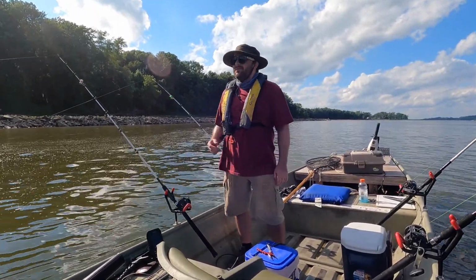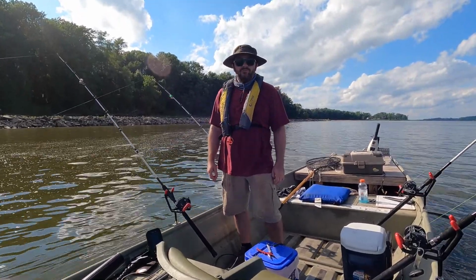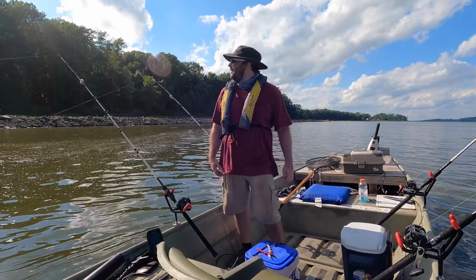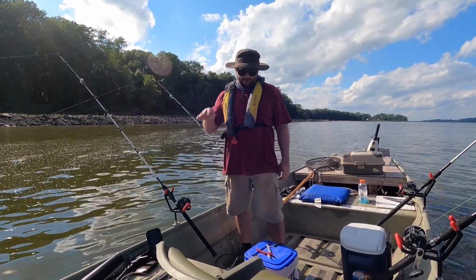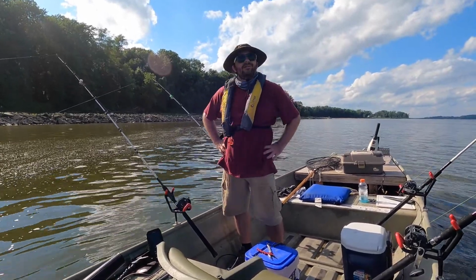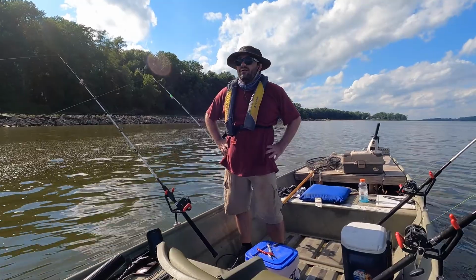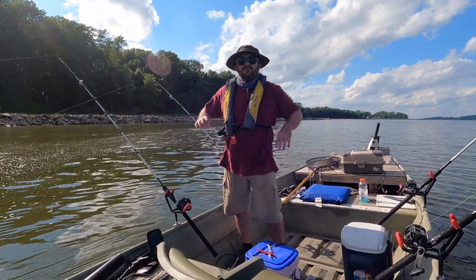But I did have one I hooked into around here that felt like a Volkswagen bus on the end of the line, and I was using way too light a line, so I played that for about a minute and then pop, broke off. So I upped the size of all my tackle after that trip. But I've got a decent amount of confidence in this particular spot just for catching a few smaller ones.